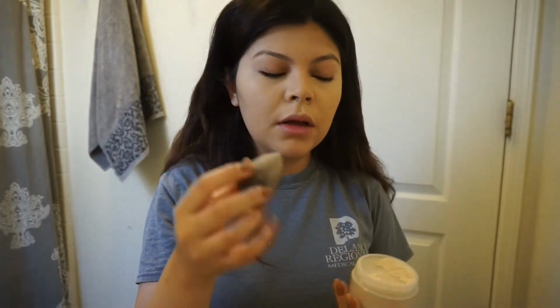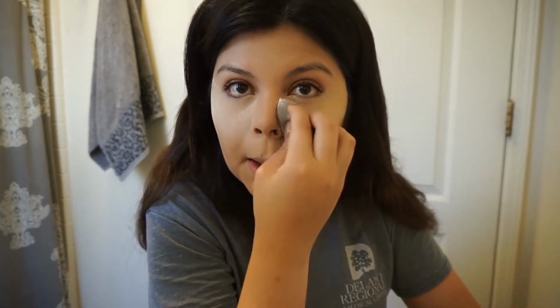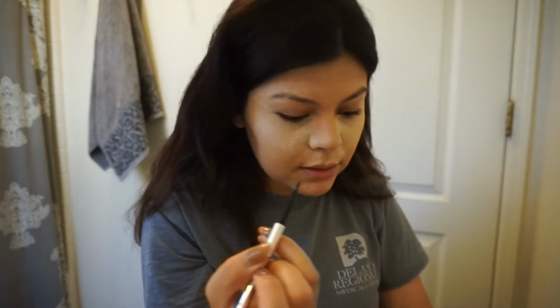Okay, and I'm gonna take my old beauty blender that I don't use anymore, that's really ugly, and just fake. My makeup stayed on longer. Super. I'm gonna go to my eyebrows now. And right now I'm really liking this Precisely, My Brow Pencil by Benefit. Like it says, it's really precise. I wish I had it free.